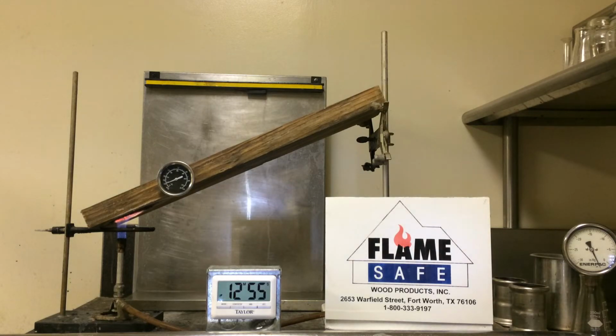FlameSafe is one of the only companies that publishes its test reports online. For information on FlameSafe coatings, go to flame-safe.com, go to products on your left-hand side, and our products page will come up. You can obtain MSDS sheets, the specifications, in addition to all the test reports. FlameSafe will not sell a product without it being independently tested by accredited third-party laboratories.